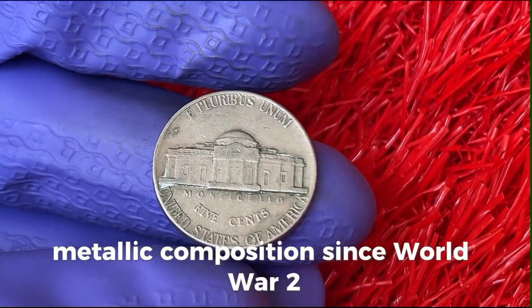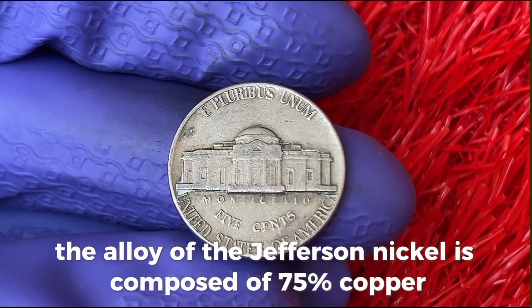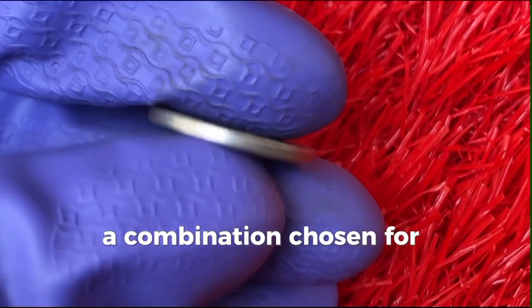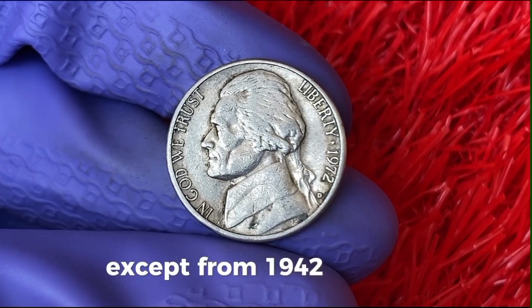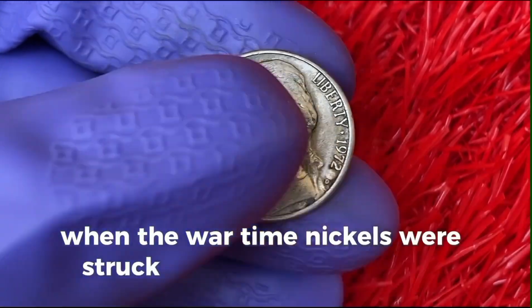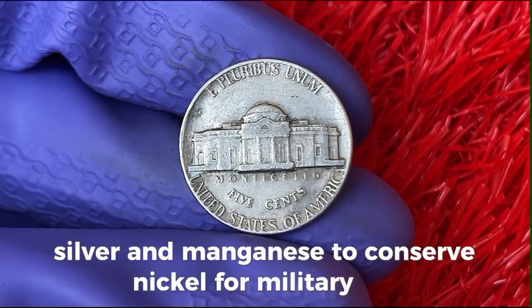Since World War II, the alloy of the Jefferson nickel is composed of 75% copper and 25% nickel, a combination chosen for durability and resistance to corrosion. This same composition was used during the war years except from 1942 to 1945, when the wartime nickels were struck with a composition of copper, silver, and manganese to conserve nickel for military use.